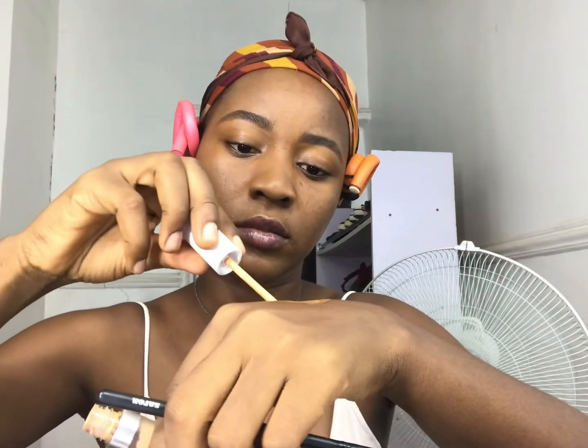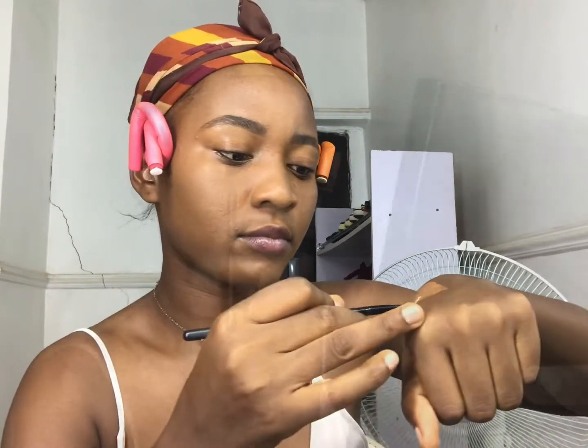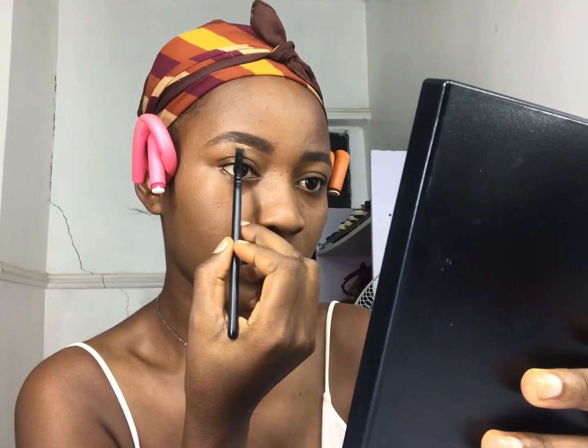Now I'm just using one of the small lip brushes in the brush palette to apply some foundation as close to the top of my brow as possible. Now I'm using my ColourPop concealer. I'm going to use this to clean the bottom part of my brow.